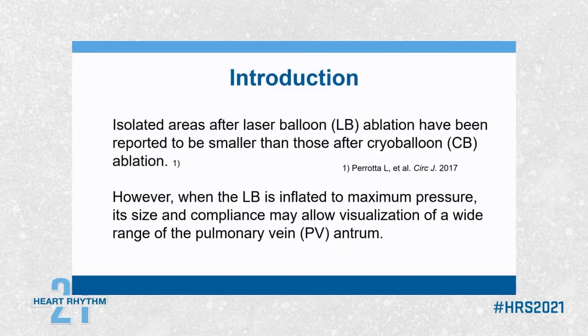Isolated areas after laser balloon ablation have been reported to be smaller than those after cryo balloon ablation. However, when the laser balloon is inflated to maximum pressure, its size and compliance may allow visualization of a wider range of the pulmonary vein antrum.